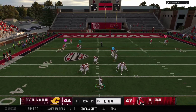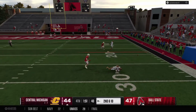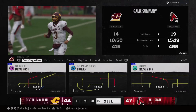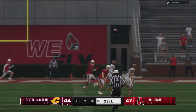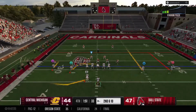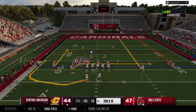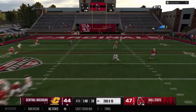He's looking to throw it. Not able to hook up there, incomplete. This really has been a masterclass by the quarterback with decision-making, right? We've already seen him throw multiple touchdown passes in the game. He's understood when to take his shots and when to throw it away when things aren't there, like on that last play. Right back up top on 2nd and 10.